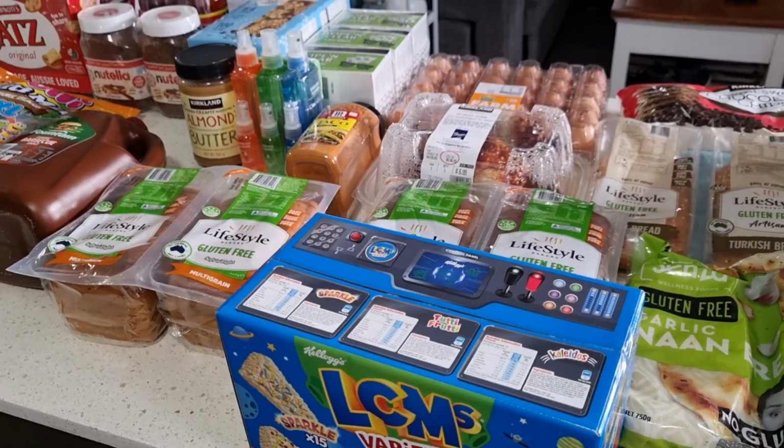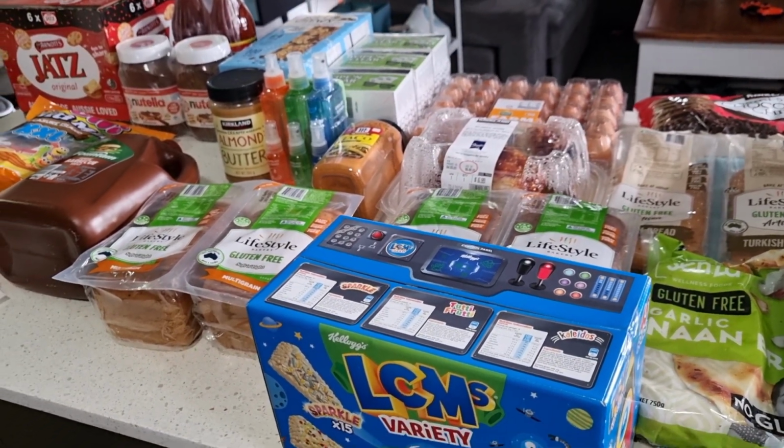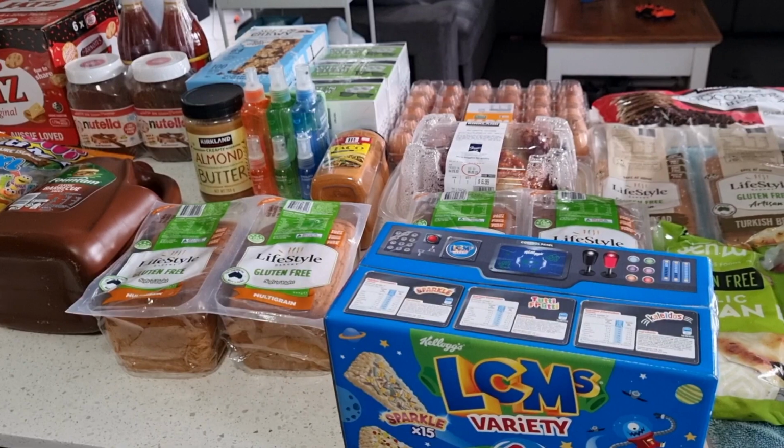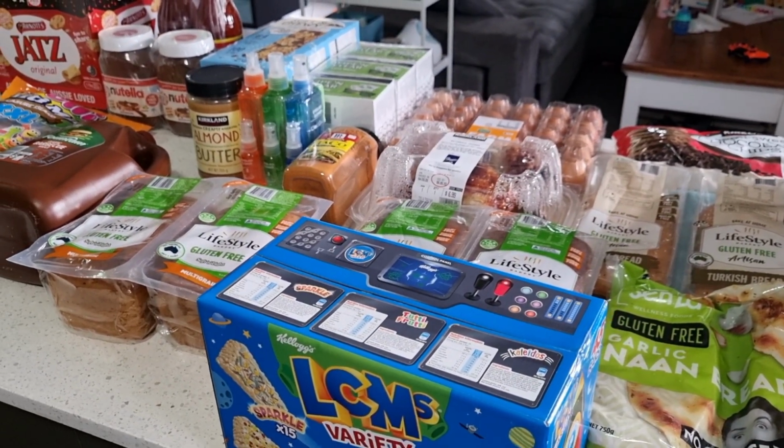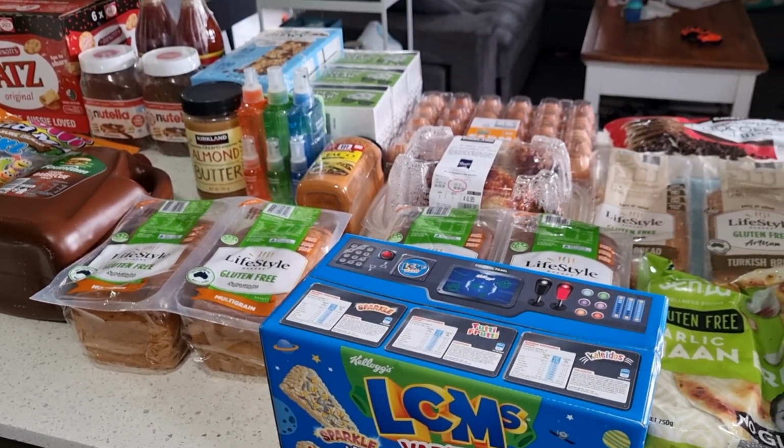So all up, this came to about $190 that I'm about to send my friend. We just went through together. She paid for it and then I sent her the money, or I pay for it and she sends me the money. And that is what I got from Costco.